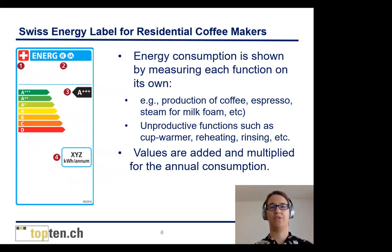This is the Swiss energy label for residential coffee makers. As you can see, it looks very similar to the other energy labels that exist in the household area. The energy consumption is shown for the annual consumption, but it is measured on a daily basis for each function on its own. So for example, for the production of coffee, production of espresso, but also for steaming milk.